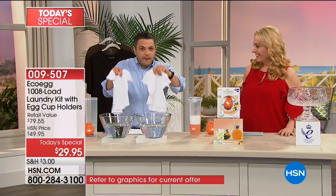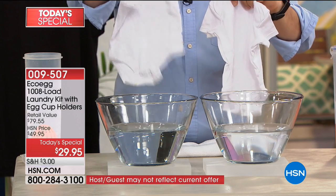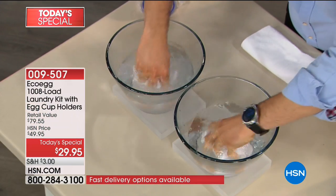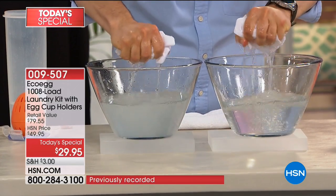So we've got two cute baby onesies here. These are identical, except this one's been washed with Eco Egg. And this one's been washed with normal detergent. Mm-hmm. And I'm gonna go into these bowls of water and give them a bit of a squeeze. And what you're going to see is that the one that's been washed with the normal detergent, that water goes cloudy and yucky and murky. Look at the difference there.